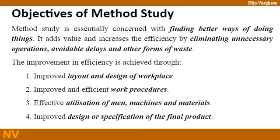The improvement in efficiency is achieved basically through the following things, like improved layout and design of the workplace. So if you want to improve the efficiency of the work, we have to improve the layout of the workplace as well as the design of the workplace, which is very important, because the movement of workers depends on the layout and design of the workplace.